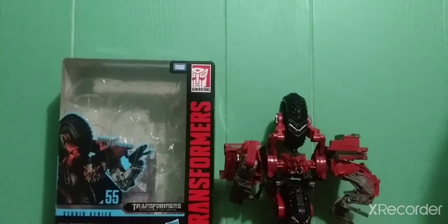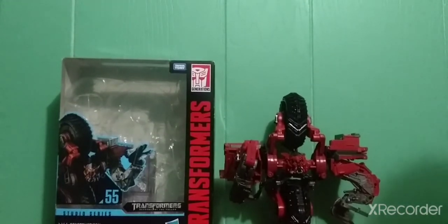Taking the 5th spot on my top 10 favorite figures of 2020 is going to the Leader Class Scavenger from Studio Series. Now, Scavenger was a figure and character that definitely needed a proper update in a line like this, because the original 2009 Voyager figure, which was given the name Demolisher, was a good figure for its time, as I've mentioned in my Studio Series ranking video, but it wasn't really in scale. So this figure obliterates the original Voyager and is quite articulated.